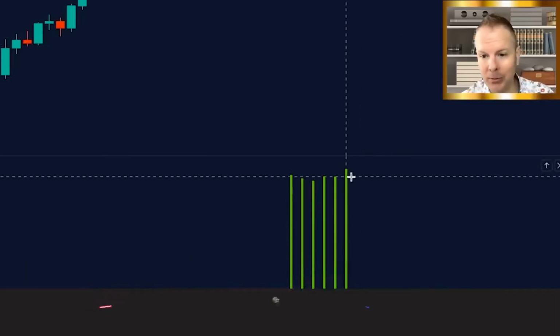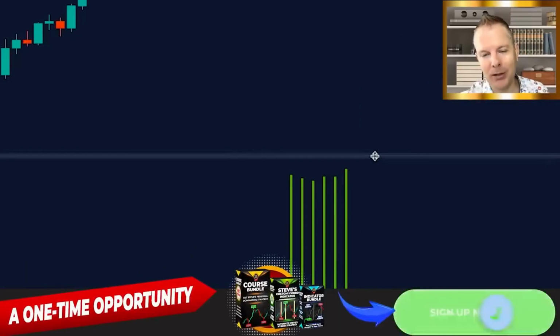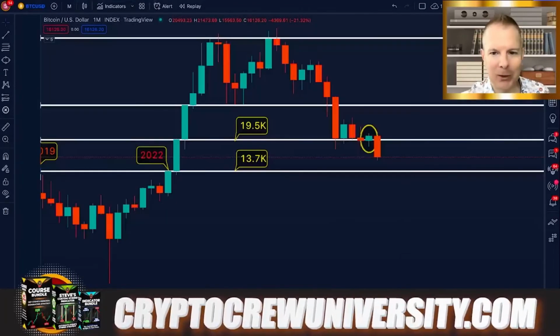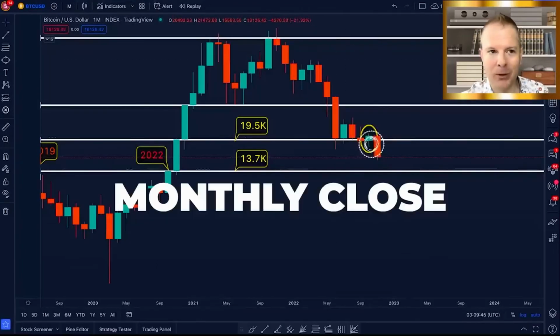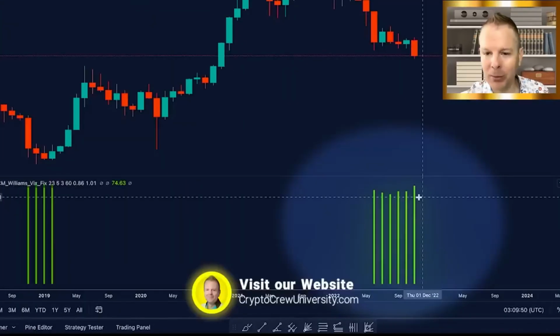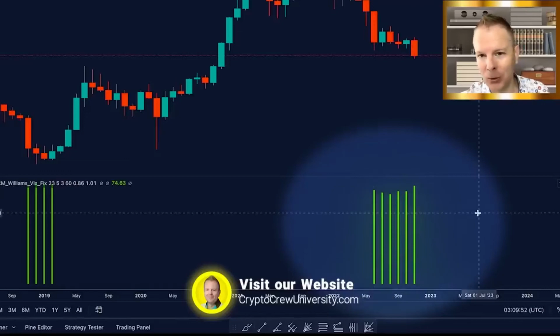We're going to print another bar at the end of the month, and we're going to come together and look at the other price targets that we're looking at with our monthly close, and see what Bitcoin is doing. Are we going to print another one of these green bars saying that the bear market is still going to continue, or are we not going to print a bar and shock the world?